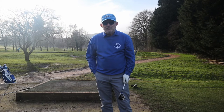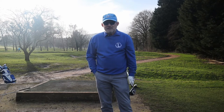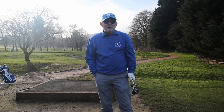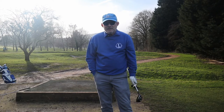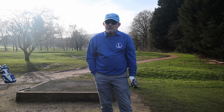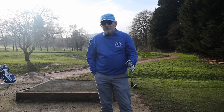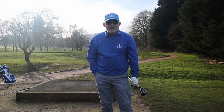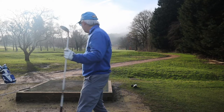Right, so first hole, inconclusive. The 7-wood went a fraction further off the tee. It's 2 degrees, I'm cold, my hands are absolutely freezing already. This hole's right into the wind, so we'll see which one goes through the wind. Hopefully later on in the round I will have warmed up sufficiently to actually hit the ball properly.